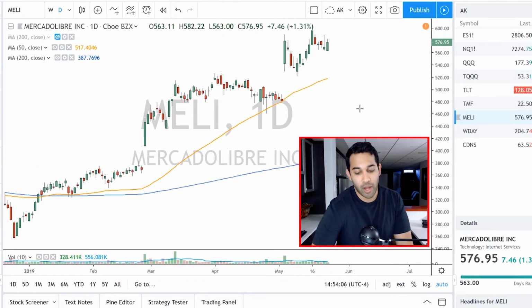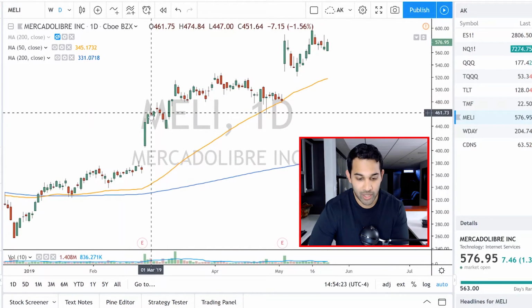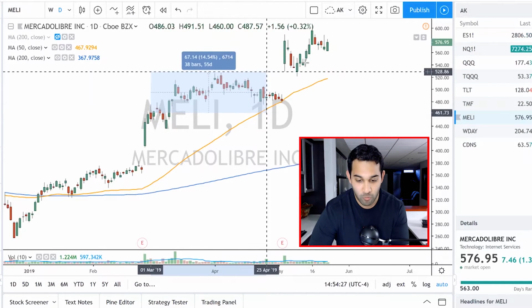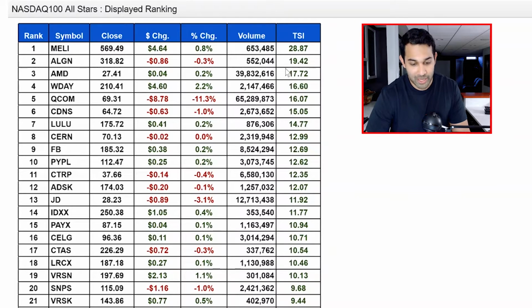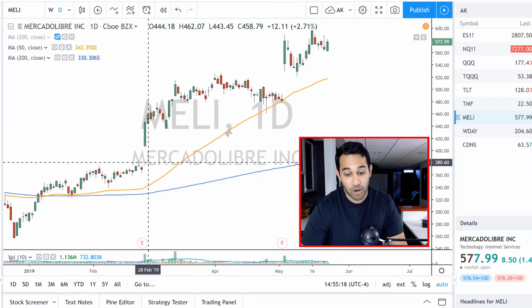Next stock is Mercadolibre, Meli. This one we got in March 1st right here, and since then it has moved up over 24%, almost 25%. And Meli right now is the strongest stock in the Nasdaq. Look at its TSI rating of almost 29. That's 10 higher than the next ranked stock, Align. And Meli has actually stayed number 1 on this list for months in a row now. And you can just see by the chart how well it's doing.